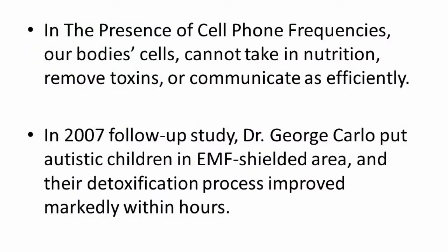And then at the same time, they had the children on a very specific kind of diet, with supplements that would facilitate the removal of toxins, lowering their toxicity levels. And it will come as no surprise to you that the children were able to start detoxifying once they had been in that environment for a number of hours. Basically they were in a toxic state because they had autism. They came into the low EMF environment, and then within several hours, they had a measurable change in their toxicity level.